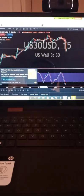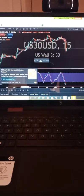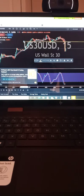We could be seeing 28,428. Let me go ahead and throw that down for y'all so you can see what I'm talking about. Right here in this area. Y'all see that? That's what it was fighting. So that is at 28,427.